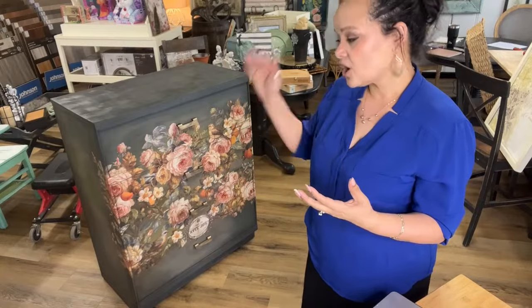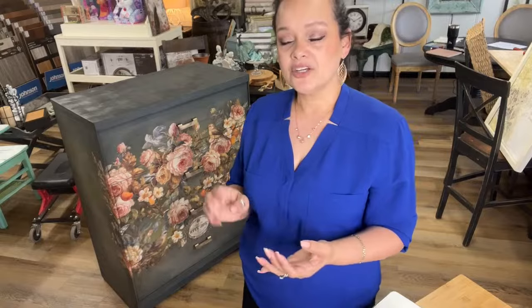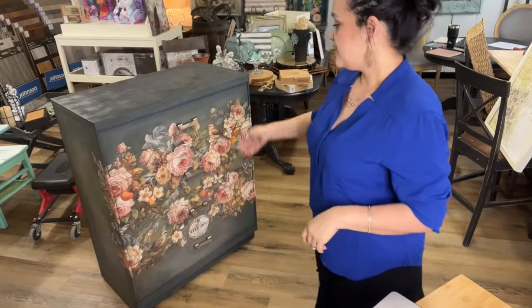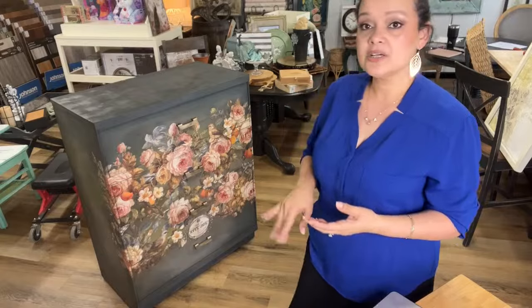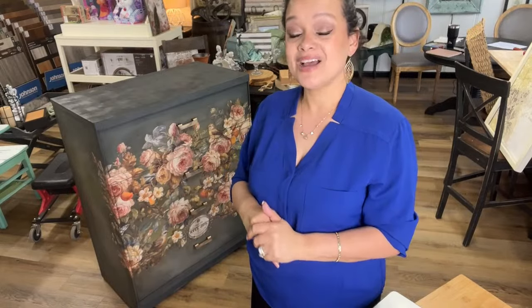So I use a combination of colors, and you're gonna see that in my video, but I'll tell you, it was old school weathered wood, and I created two green colors. So you'll have to see the video for that. And then I sealed it with Big Top. I applied the transfer, then I sealed that with Big Top, and then I wanted to wax it. I hadn't waxed furniture in a while.